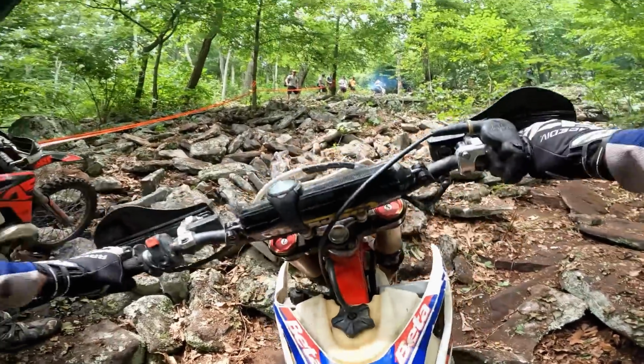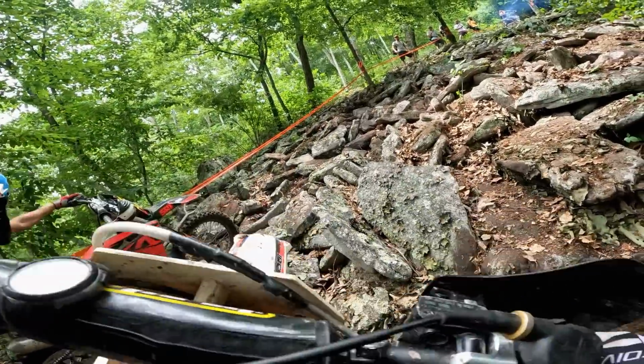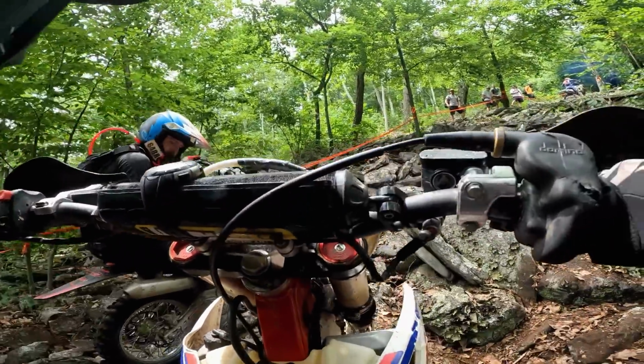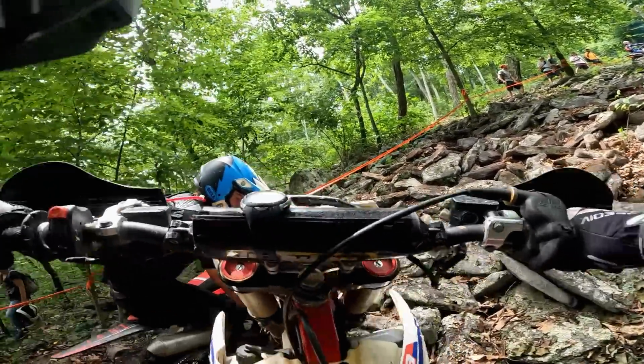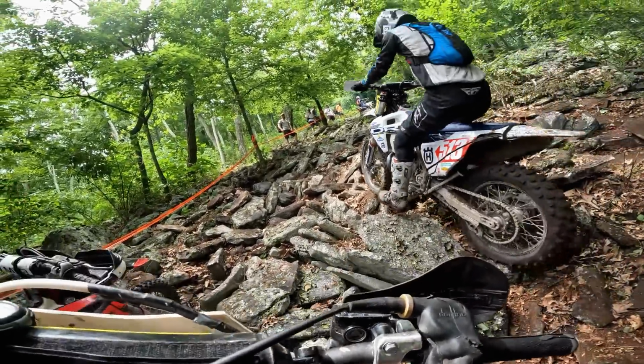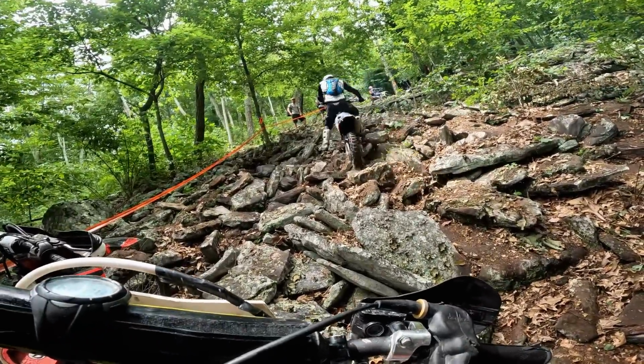I'm trying to get up this. It's getting steep. It's getting really steep. Ryder. Hey, Ryder behind you! Ryder LeBlanc's coming. I didn't even know he was behind me. I'm trying to get out of the way. He's running second. Yeah, Ryder. Holy crap.